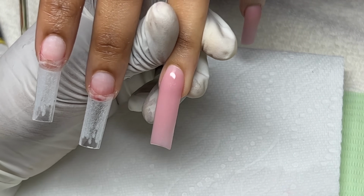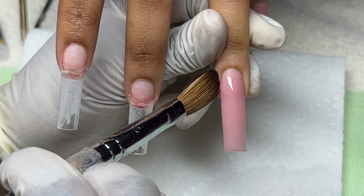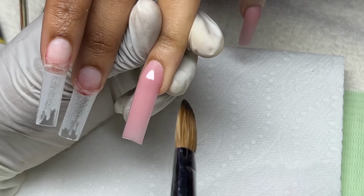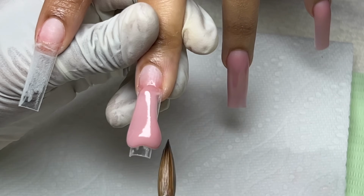You guys are going to see me go back on some of the nails and add one more bead for the apex bead. Normally when I'm doing the cuticle application, I keep it very, very thin. So sometimes I like to go back and add just one more bead of acrylic.